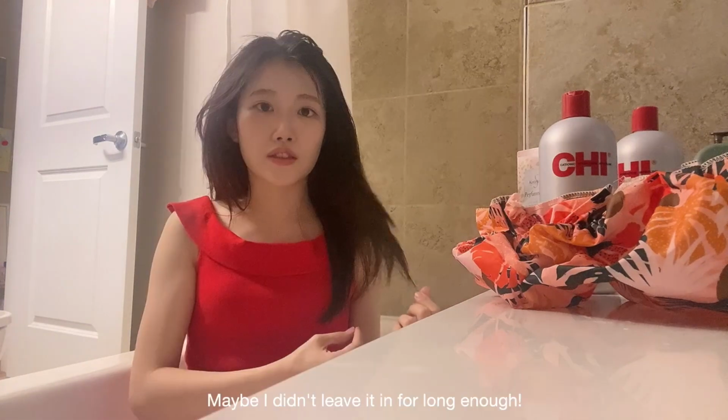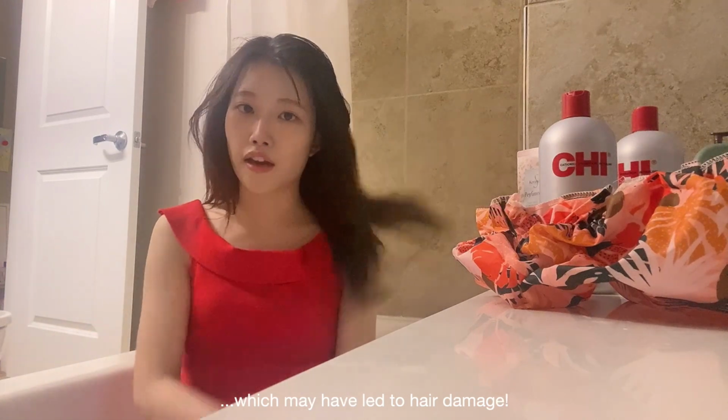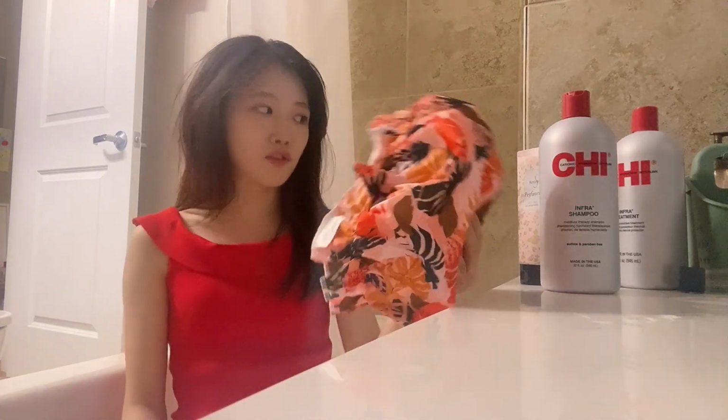Maybe that's why the treatment didn't actually get absorbed into my hair well enough, and maybe that led to the hair damage. So I thought it'd be a good idea to get this shower cap. It's reusable, so I'm actually going to use this from now on, so I can really get all the hair benefits and effects to the fullest.